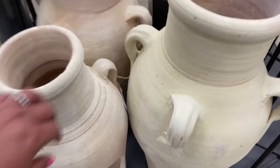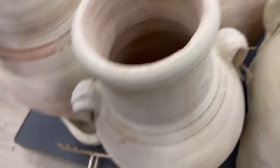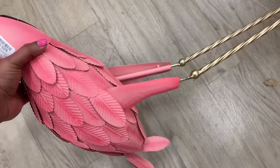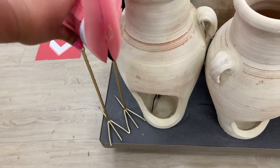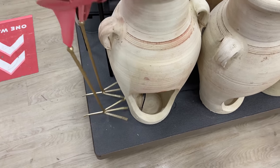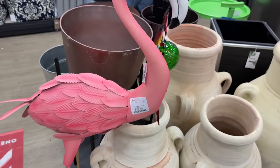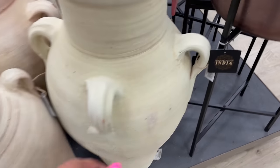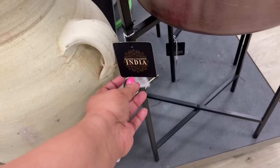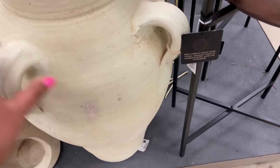Now, here are these guys. These things are gigantic, and it's about to be a struggle. Yes, I'm letting things fall, dropping it. This poor little flamingo, I got him back up though. How cute are his little feet? I love that it's gold. It's $30. And then here I go back to try to figure out what is the price of these. So this is really for this. It didn't even have a price.